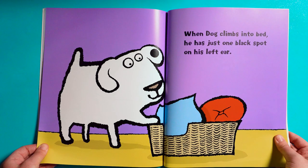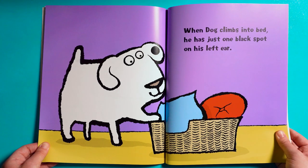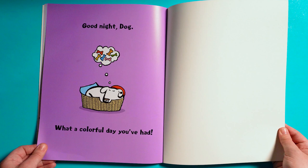When Dog climbs into bed, he has just one black spot on his left ear. Good night, Dog. What a colorful day you've had.